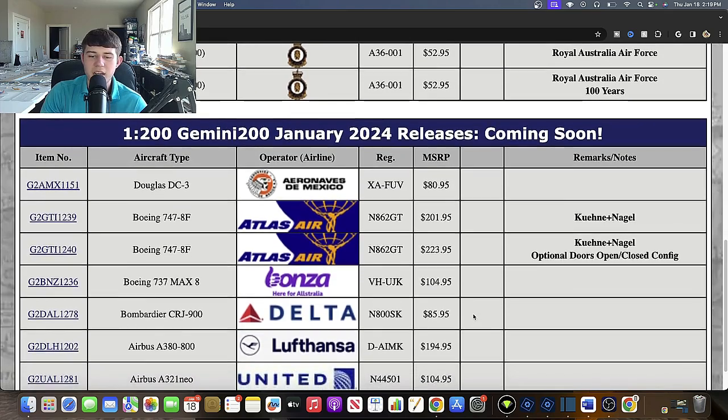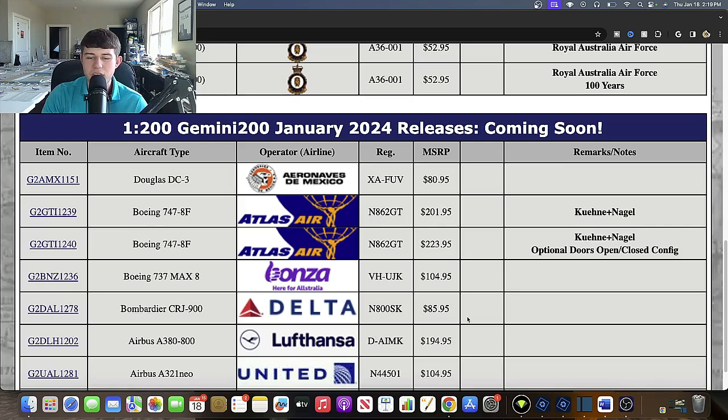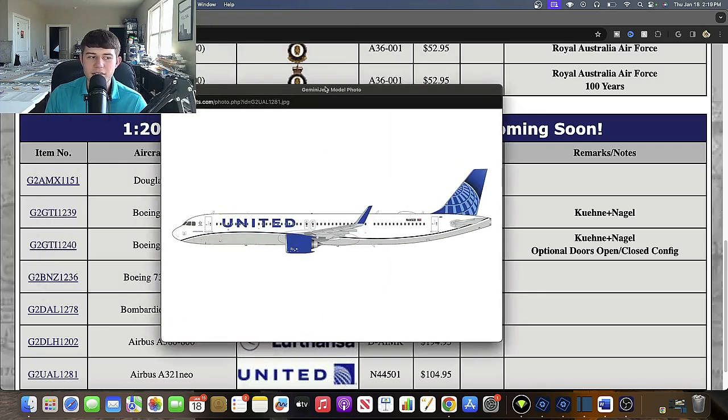That's absolutely awesome. United Airbus A321 Neos coming to 1-200 this month, likely 1-400 next month. So a good sequencing choice, 44501. Very excited for this. Would like to get the in-flight sometime, but the Gemini version I'm sure will be pretty solid. So very nice to get to see that right there. And will we get 1-200 Airbus narrowbody flap down aircraft in the future?